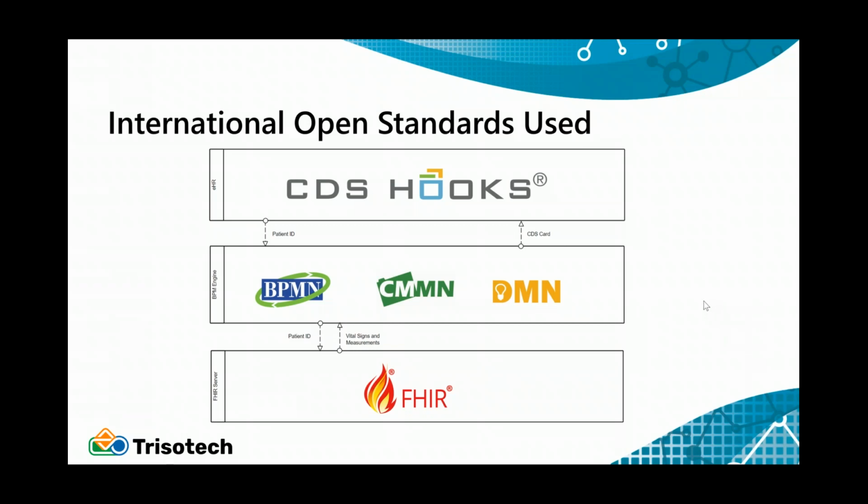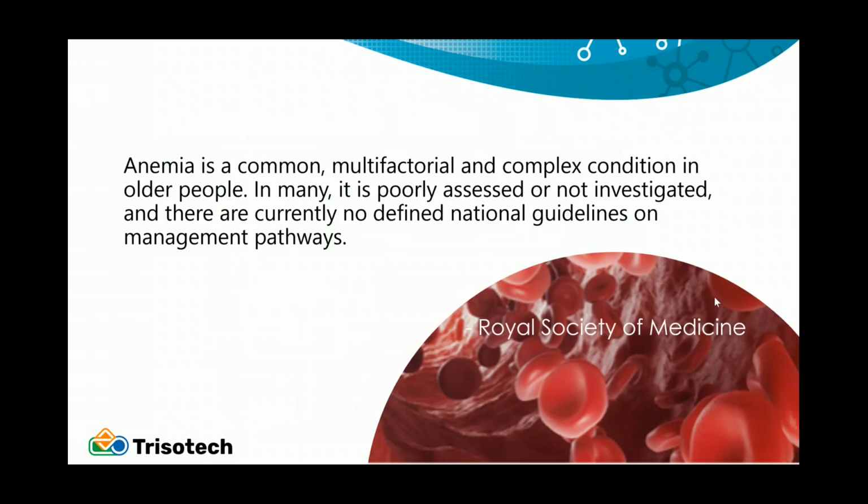I'm now going to pass it on to John, who will talk about the anemia-specific elements. Hi, this is John Svirbely again. And the question is perhaps, why anemia? Well, anemia is something that's relevant to most clinicians. It's also challenging. Next week, the Royal Society of Medicine is having a seminar on anemia in the elderly and made the following observations. It's common, it's multifactorial, it's complex. It may be poorly assessed or investigated, and diagnosis and management often is non-standardized in its care.